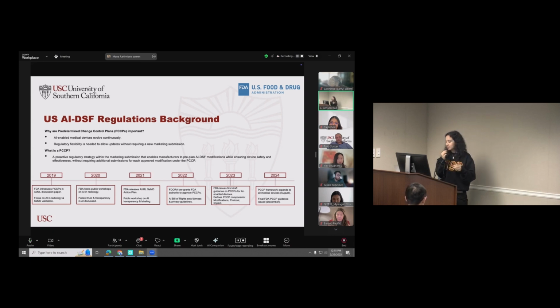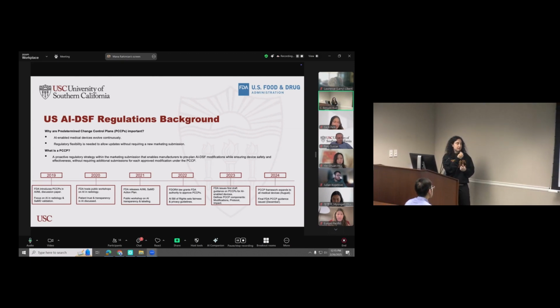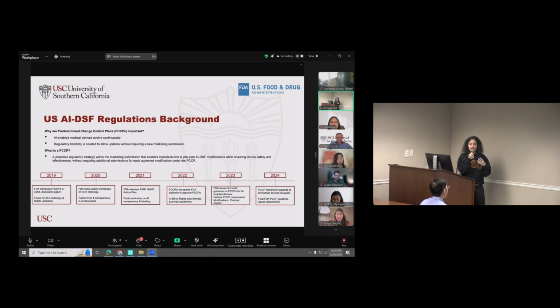So let me very briefly introduce the timeline. In 2019, FDA introduced the AI/ML discussion paper, with some validations for software as a medical device, specifically for radiology medical devices. In 2020, FDA hosted public workshops. In 2021, the FDA officially released an action plan. In 2022, FDORA gave FDA the authority to approve PCCPs. In 2023, FDA defined the PCCP components that I'm going to talk about in future slides, such as the specific modifications, protocols, and impact assessment. And in 2024, very recently in December, FDA finally issued the final guidance document for PCCP.